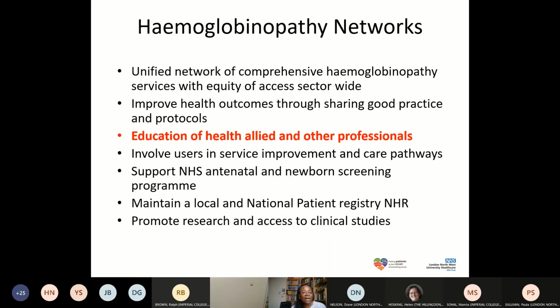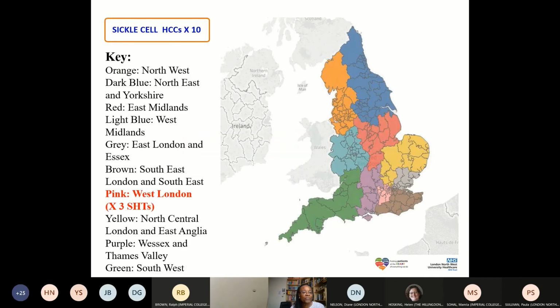As I've mentioned, education of health, allied and other professionals is one of the key areas. But the major objective is to improve services across the whole of England, so we don't have what we had in the past of postcode services, and you have a much more equitable service irrespective of where you live in England. If you want to find out more about it, once the website is fully established, we will let you know, and you can read up. And as I said, we're part of the West London SHT. Okay, so I just wanted to give you a bit of an idea about how that works.